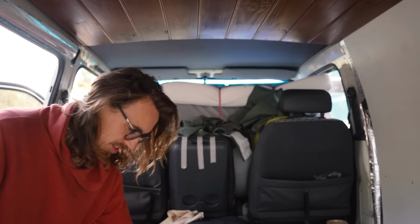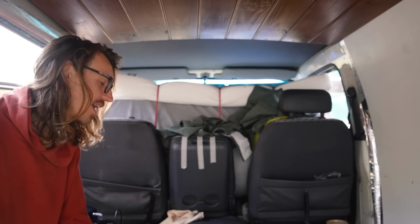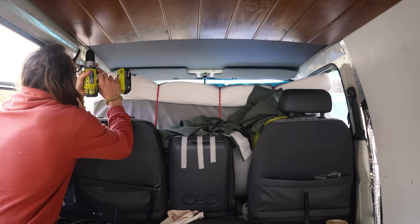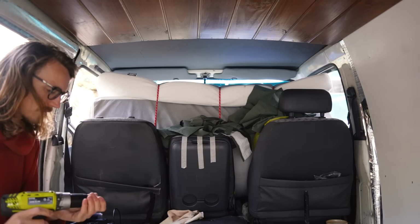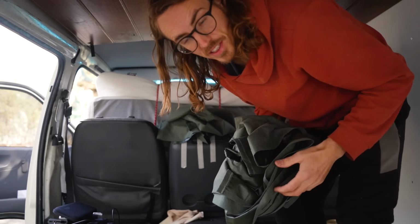Keely went into Bunnings to grab some double-sided tape. I'm going to put up curtains. She's going to be very happy about that. It's the little touches. Dead as a rock. So we used a friend's sewing machine.